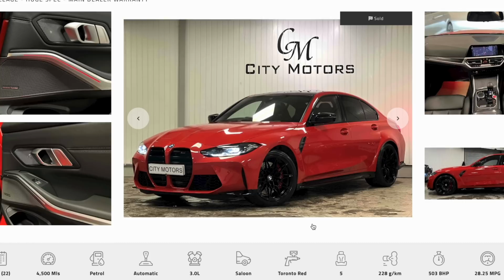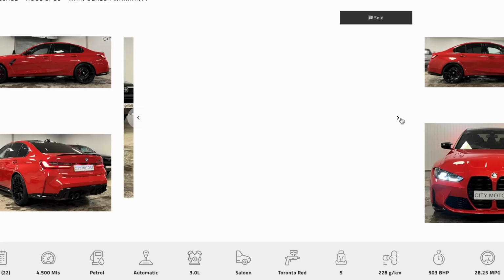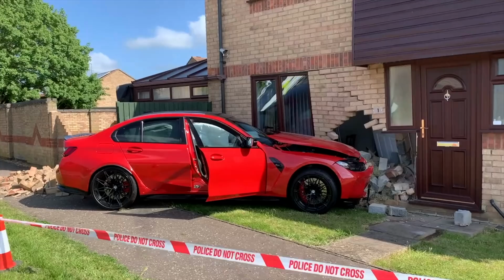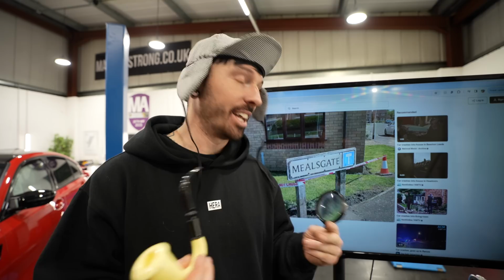Well, I found this listing before the car was crashed for sale at this place online. And this was the place I actually picked up the crashed car from. You can see the car looks pretty good here, and it's only done 4,500 miles. But it must have drove around 2,500 miles more and then ended up in a house. But my first question is, how did someone even manage to drive it in the house? I still cannot get my head around it, and I don't think the police could either.